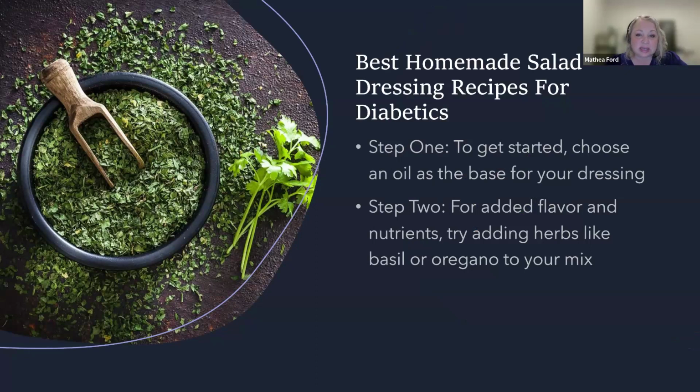Making a diabetic friendly salad dressing at home is easy and delicious. With just a few ingredients, you can whip up a nutritious dressing that fits into any diabetic diet. Step 1, get started. Choose an oil as your base for your dressing. Opt for a healthy oil like avocado or olive oil, both of which are great sources of monounsaturated fats that help regulate blood sugar levels.